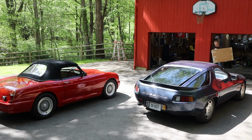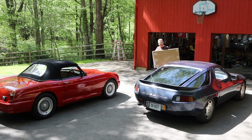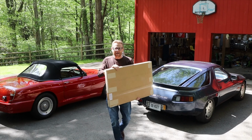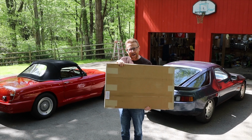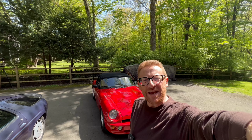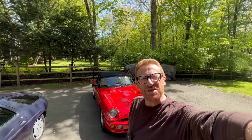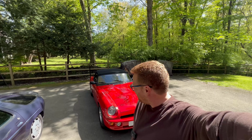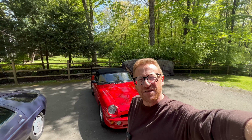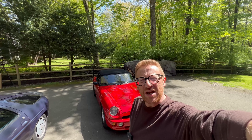Ladies and gentlemen, spring has officially sprung here in Connecticut, and I've got the cars out ready for the spring-summer season. We've got some unboxing to do as well. Yes, ladies and gentlemen, the MG RV8 is out of winter storage. It is filthy, but it is ready to go. We've had it serviced. Matt at Collector Car Services has given it its oil change already.